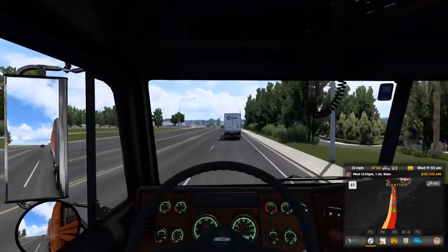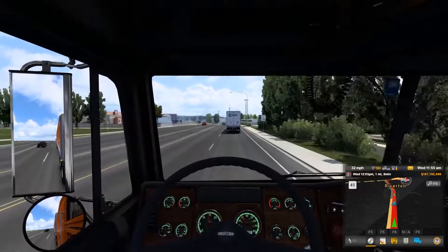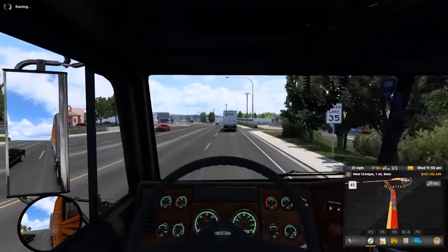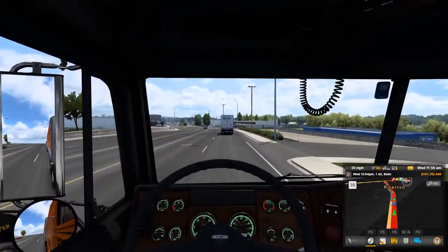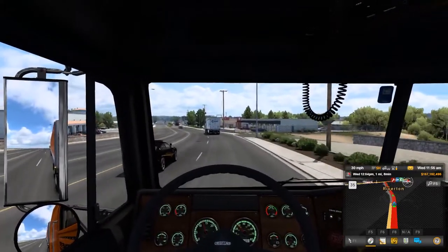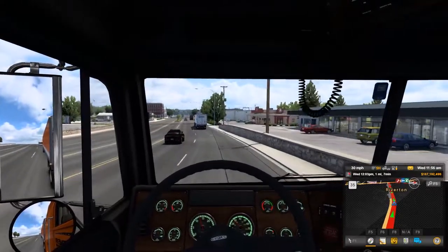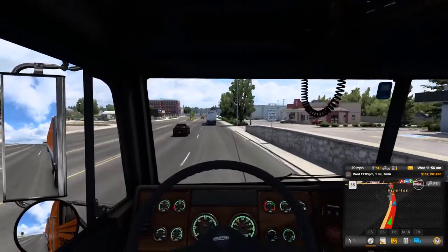Like I said, all this stuff came off the Steam Workshop: the truck, the livery, and the sound. I couldn't tell you what engine pack this is from, but it's one of the N14. It's not Z-Mods, I can tell you that. It's not his. I like his a lot, but it's not that one. Different one.